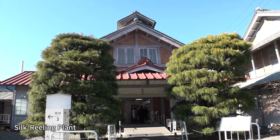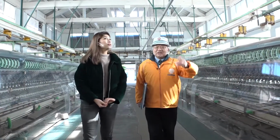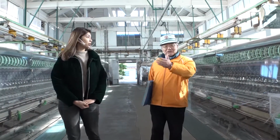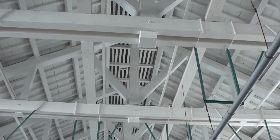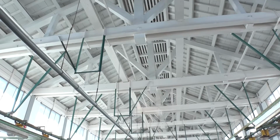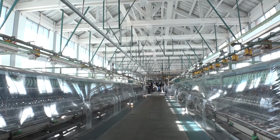Next, we're taken to what could be called the main facility of Tomioka Silk Mill. This is the silk reeling plant. It's the main building of Tomioka Silk Mill. It measures 140.4 meters in length and is about 36 meters longer than the warehouse we were at earlier. This building has what's called a truss structure, with no central pillar supporting the roof. It makes it possible to have a wide open space, so they were able to keep installing new machines without having to rebuild.